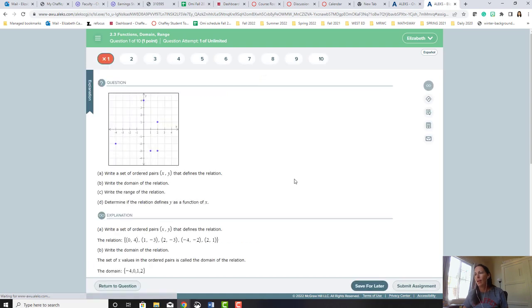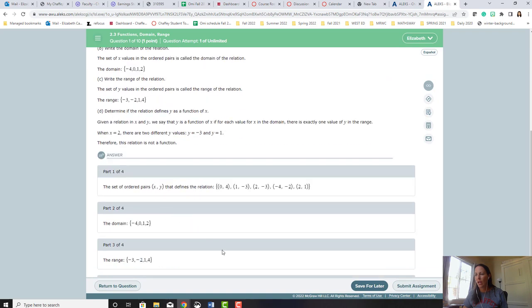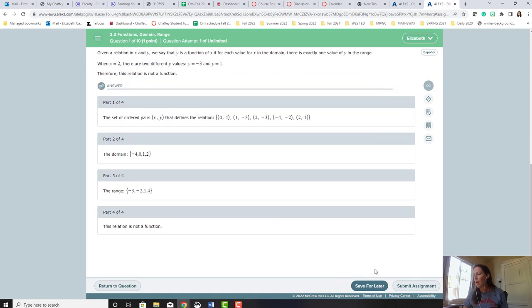So you say, okay. And it's going to walk us through this, and you can see an explanation and answers, okay? On the right, we have the save for later option and submit assignment. You want to save for later if you want to keep working on it. If you hit submit assignment, it'll just give you your grade for it. But again, you can always go back in and do the problems that you missed.